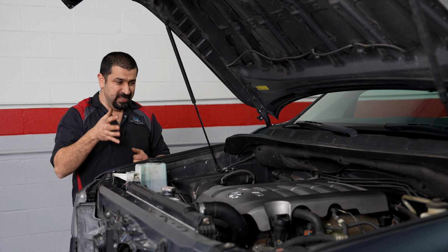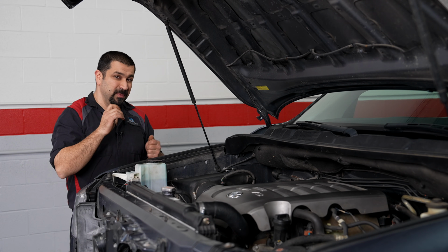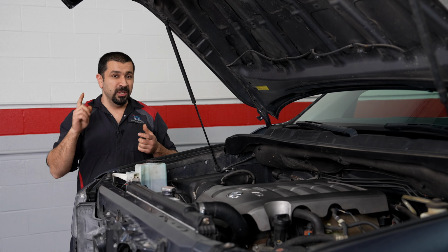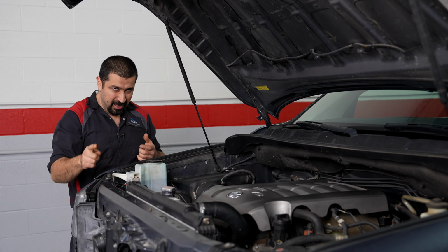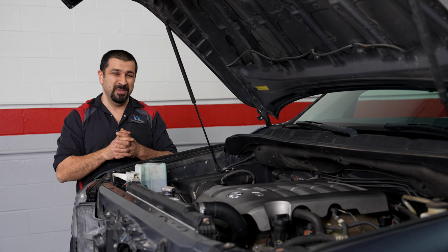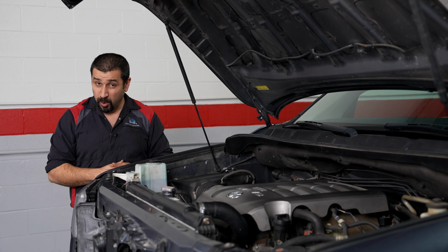So with these cars, when you start them up, you're gonna hear that pump running. Most people won't detect it though, but when it's warmed up and you shut it off, you'll hear a pump whir, then come down. Some people think that is a problem. That's actually normal for these, and that's the happy sound. That's the sound that the secondary air injection is working as it should.